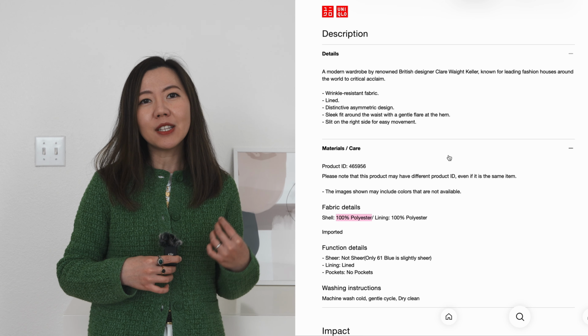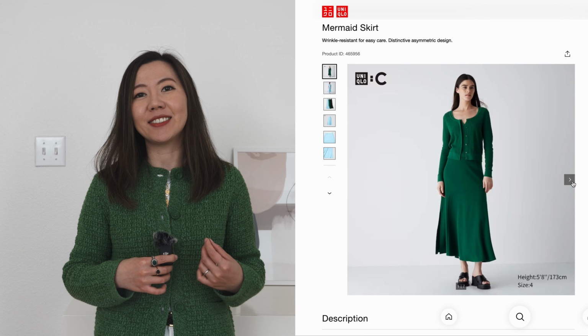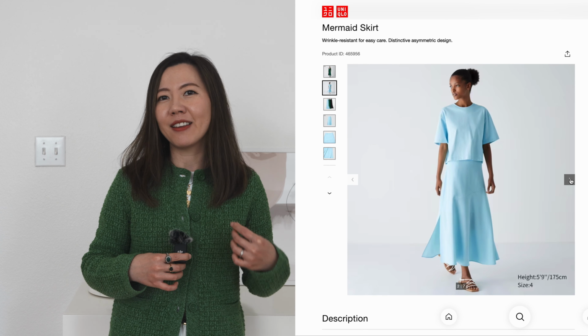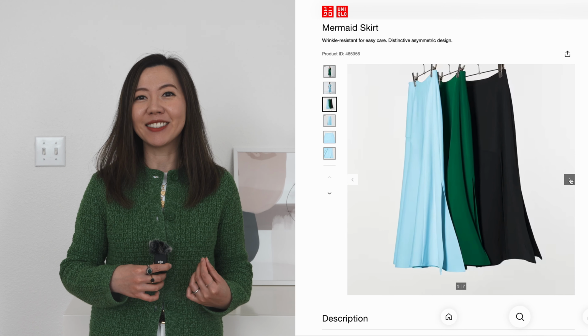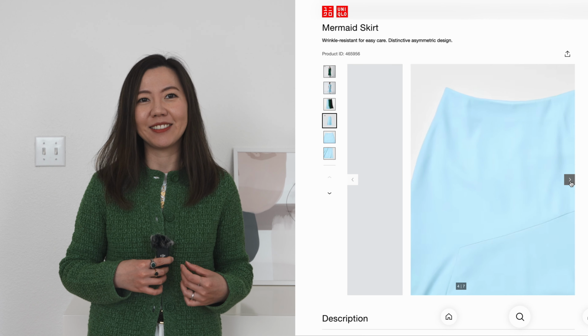I hope it won't have severe static problem, because when the skirt has a static problem, it will be a nightmare. The fabric clings to the thigh. It could be very embarrassing. So we'll see if the fabric of this piece is a win or not.